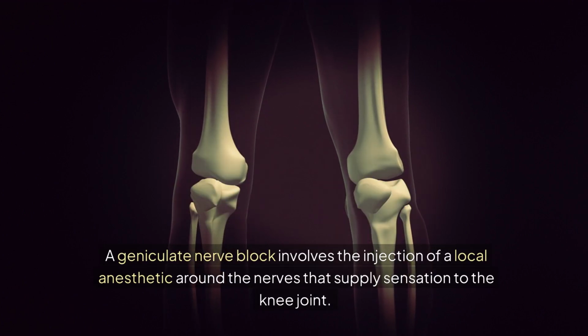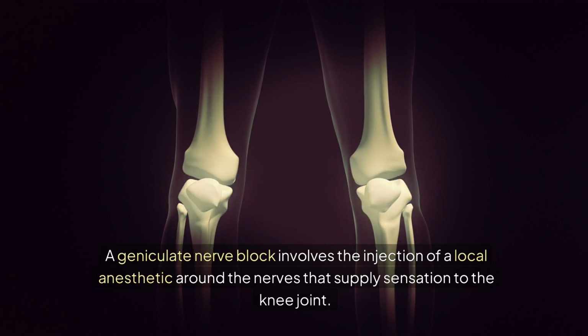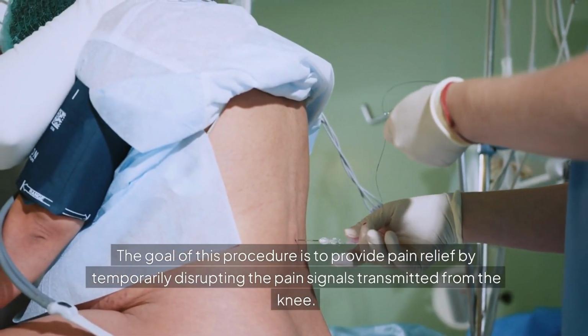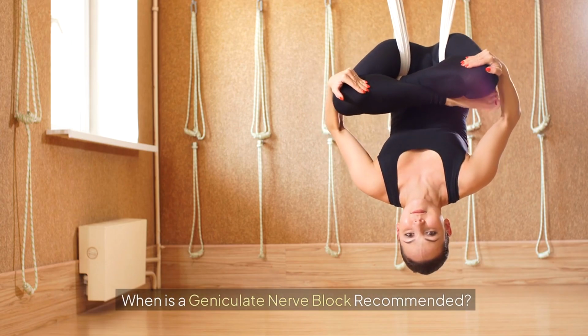A geniculate nerve block involves the injection of a local anesthetic around the nerves that supply sensation to the knee joint. The goal of this procedure is to provide pain relief by temporarily disrupting the pain signals transmitted from the knee. When is a geniculate nerve block recommended?